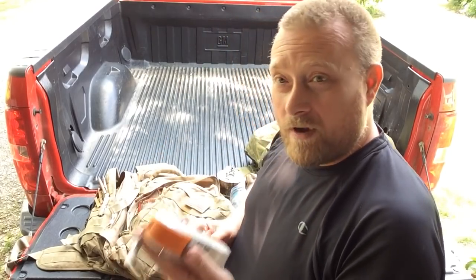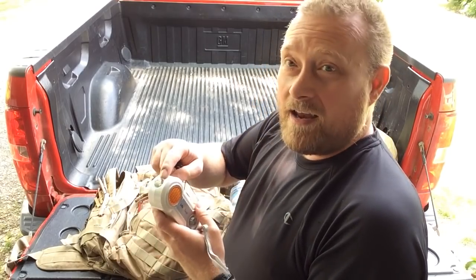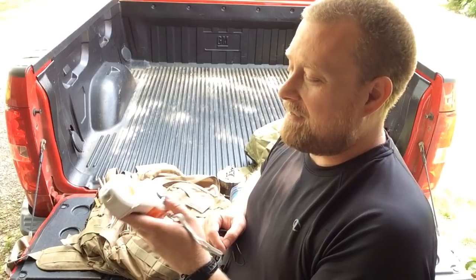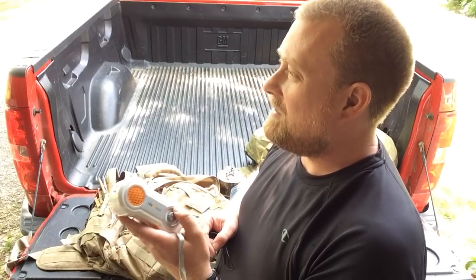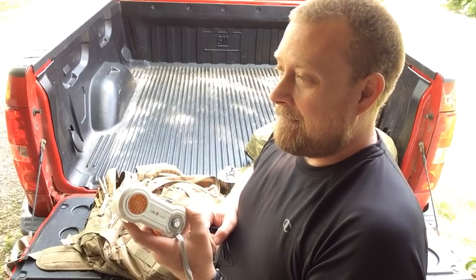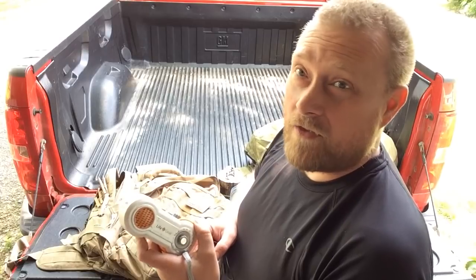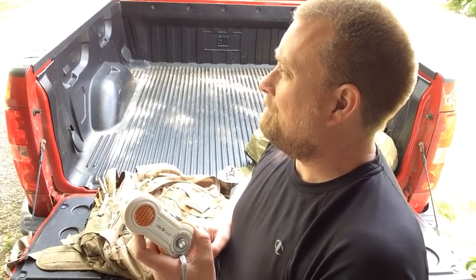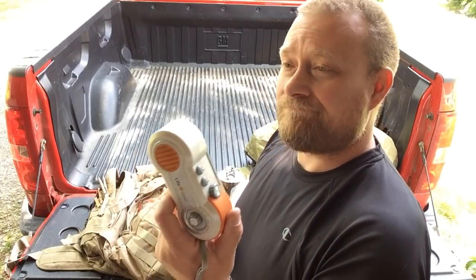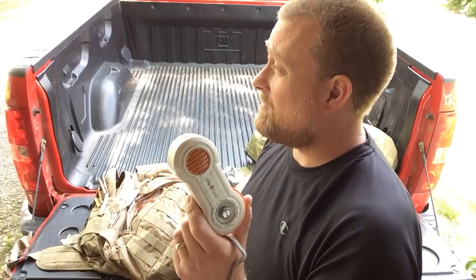I carry a crank radio. I've carried a crank radio for quite a while. It's got a light on it, so it could be used for a light, but I basically carry this for a radio. So if I need to hear what's going on, I can crank this a couple of times, turn it on, see if I can get any local news or weather for where I'm at. It's just a real basic one. It didn't cost very much when I bought it, and I've used this quite a while. I haven't had any issue with this whatsoever.